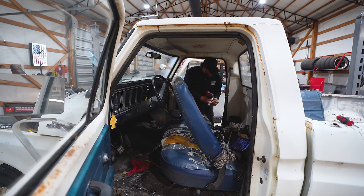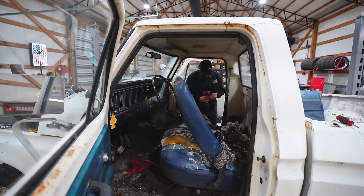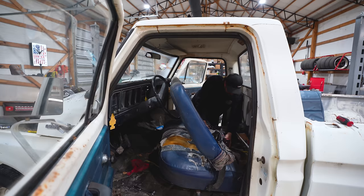That is slicker than goose poop on a pump handle. What is this? Engine oil? Okay. Wow. I'm gonna have the seat cover paid off before we even get it out of here.